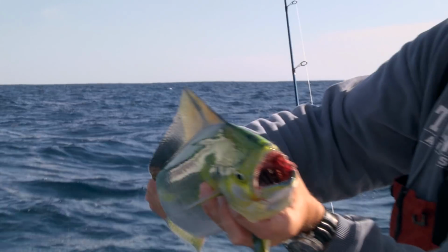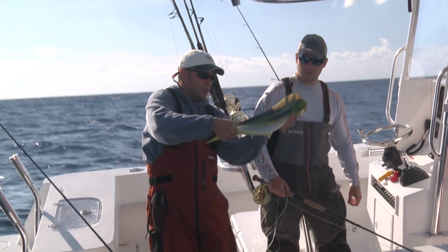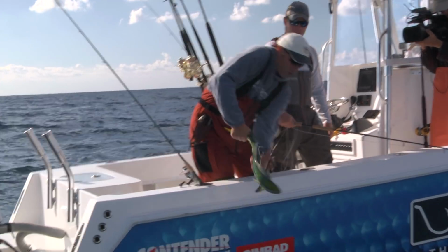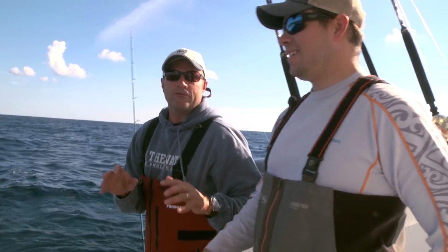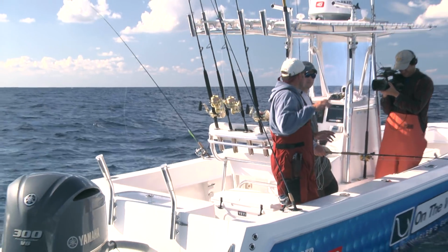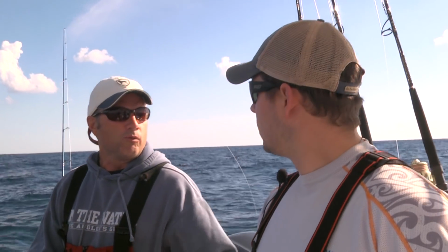This is what you can expect out here. Although the word on the street is Shaun Ruge got one for one of his clients, 31 pounds the other day on the fly rod. So we're looking for the same. Guys, mahi fishing, when it happens, it's exciting. And we were sitting on top of that thing. So we're going to go up and make another pass, fish this for a little bit, Jimmy, and then we'll move on to the next one.